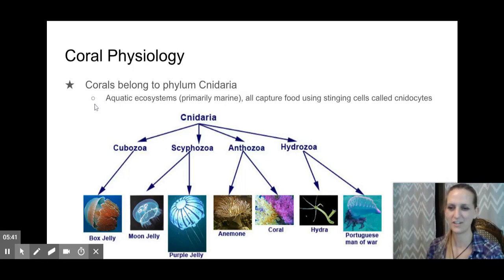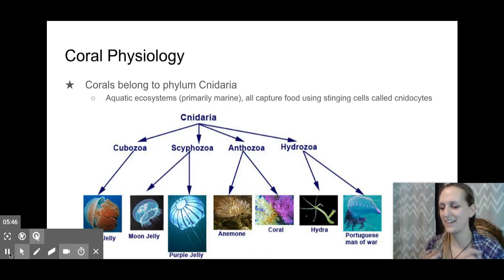Got it. Domain, kingdom, phylum, class, order, family, genus, species. So they're in the domain Eukarya, which means that they have nuclei inside of their cells. The kingdom is Animalia, which means that they have to eat something else to get energy. They're not a producer or a decomposer. And then their phylum is Cnidaria.